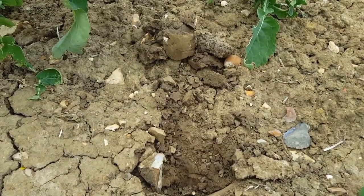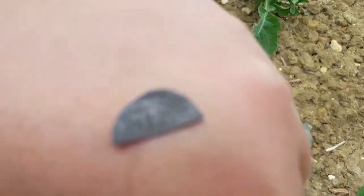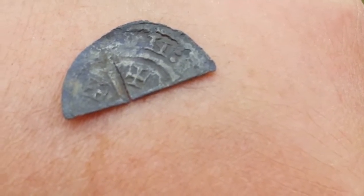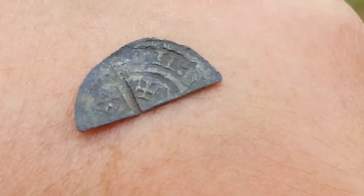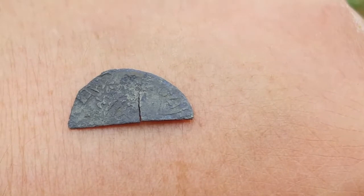Yeah, there we go, folks. It is a TLB, I think. It looks very much like another TLB cut half penny, which I think is a Henry II. How about that? That's brilliant. Another hammered coin.